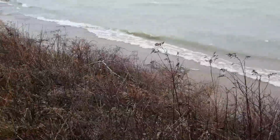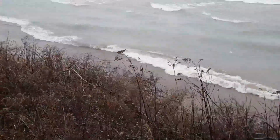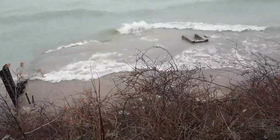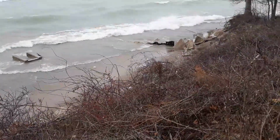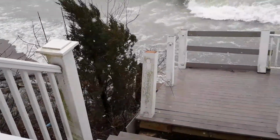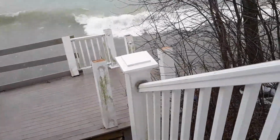The waves here are not all that high yet. The winds were north-northeast at about 12 miles an hour. They're going to increase to 20 to 30 miles an hour tomorrow, and tomorrow night gusts to 40. That will definitely increase the height of these waves crashing into the shoreline. I don't think there's any explanation here that's necessary anyway. I think you can see it for yourself.